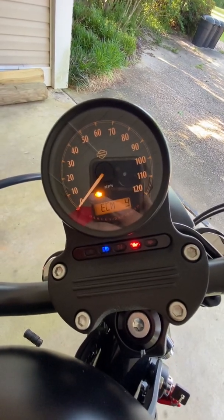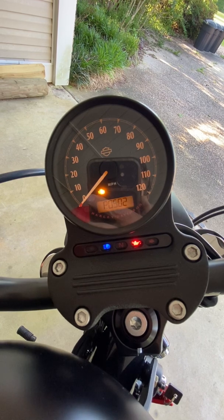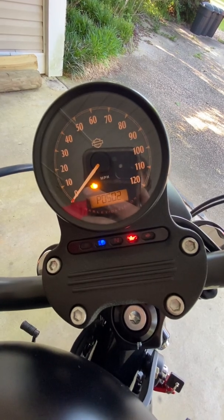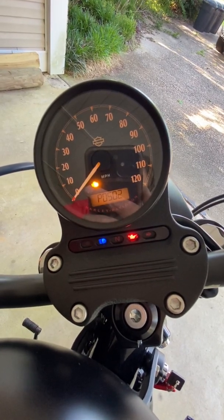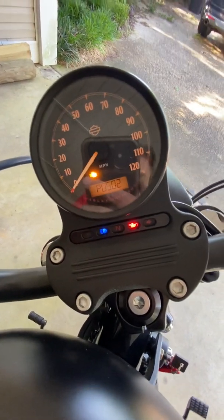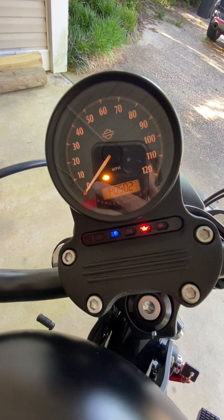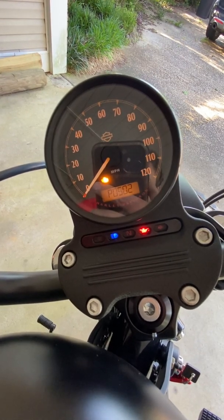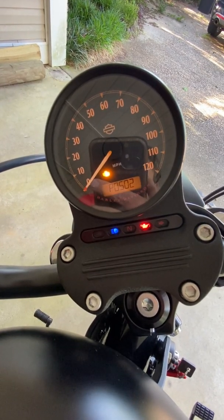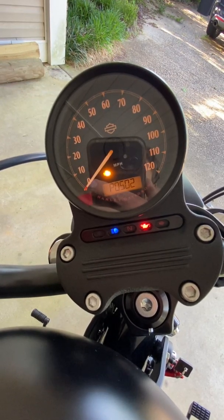So what I'm going to do is hold down, when you're there, hold that trip button down until that pops up, and that's my error code, P0502, which is an issue with the speed sensor, VSS, or something like that. But once you find out where your error code is and figure out what the error code is, you can Google it very easily and figure out what the problem is. Either fix it yourself, or take it to the shop forearmed with the knowledge of what exactly your bike is telling you is wrong with it.